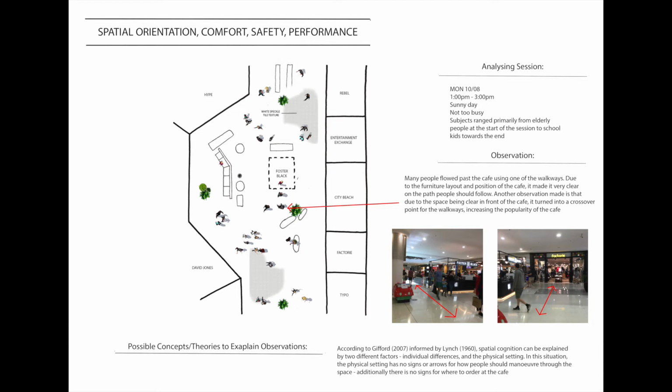In this situation, the physical setting has no signs or arrows for how people should maneuver through the space. Additionally, there are no signs for where to order at the cafe, yet these walkways are slim and hard to negotiate. Due to the setup of the cafe regarding furniture and negative space, people can easily see where to go. This consequently makes the setting very accessible, including for elderly access and disabled access.